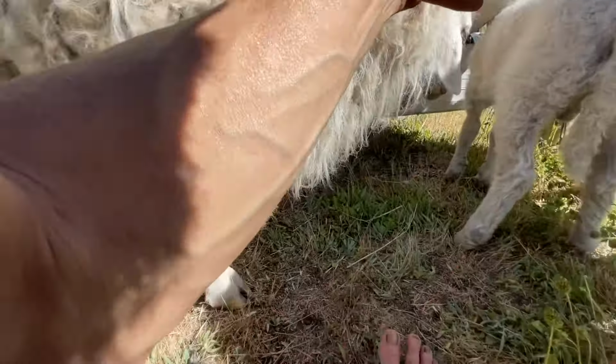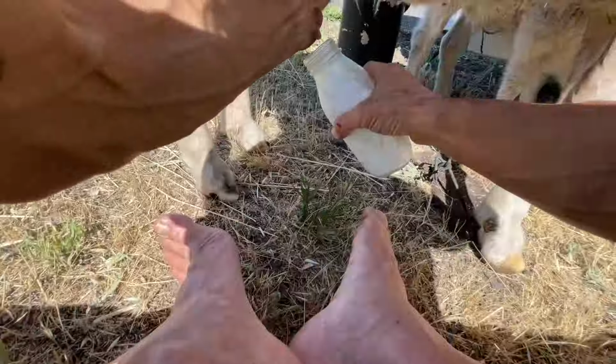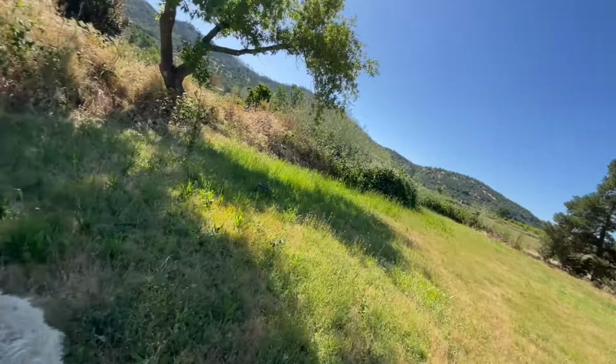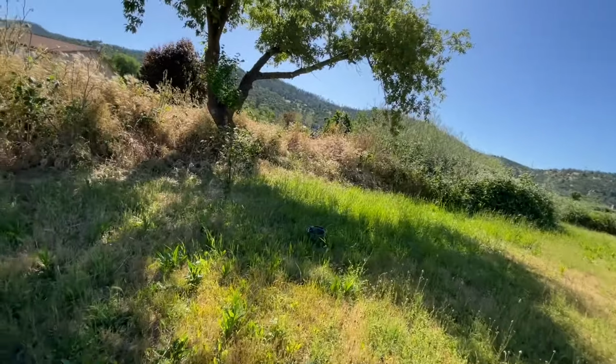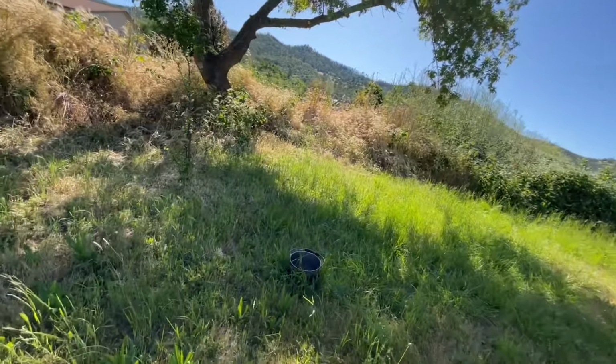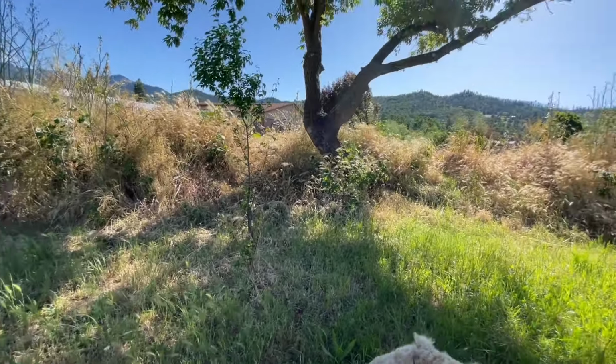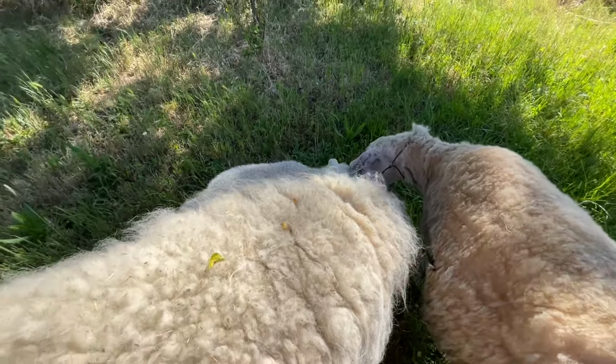Alright. Good sheep. Thank you, Izzy. So you're walking out to the shade where you have the ram tethered. And I understand that this is their little base for grazing around, and you put the water out here. And now this is their little grazing base for the evening.